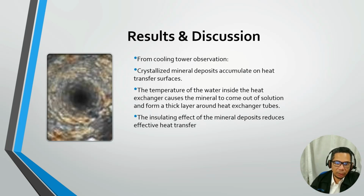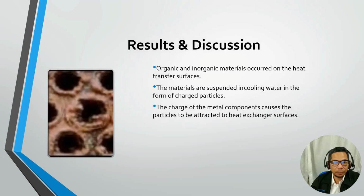Result. The cooling tower observation showed crystallized mineral deposit accumulating on heat transfer surfaces. The temperature of the water inside the heat exchanger caused the mineral to come out of solution and form a thick layer around the heat exchanger tubes. The insulating effect of the mineral deposit reduced effective heat transfer. Organic and inorganic material occur on the heat transfer surface. The materials are suspended in cooling water in the form of charged particles. The charge of the metal component causes the particles to be attracted to the heat exchange surface.